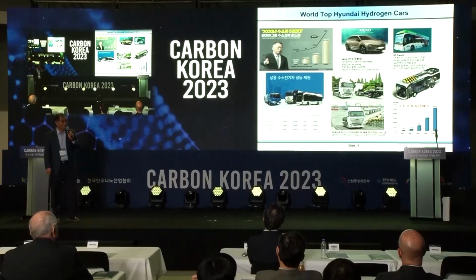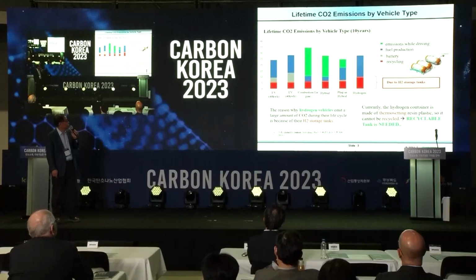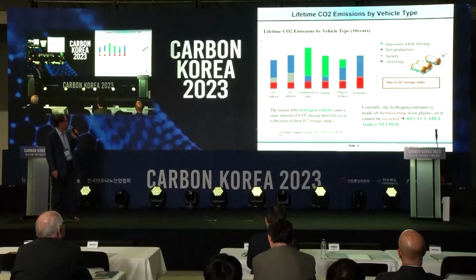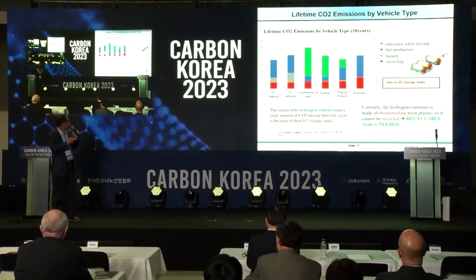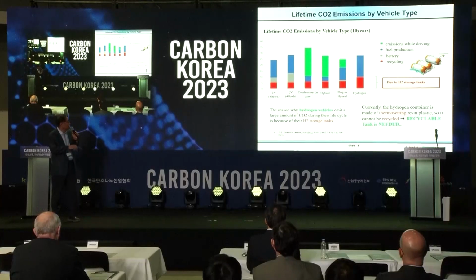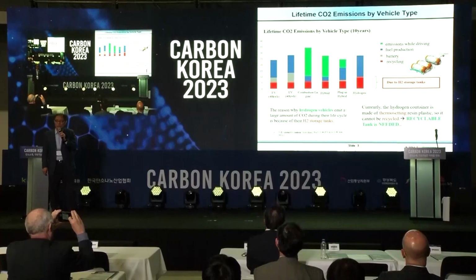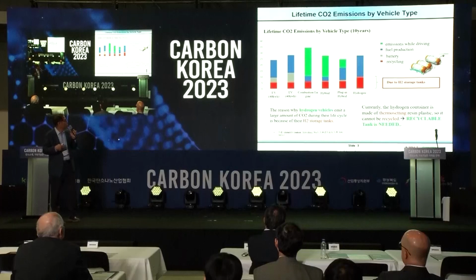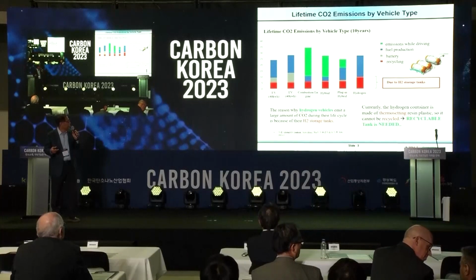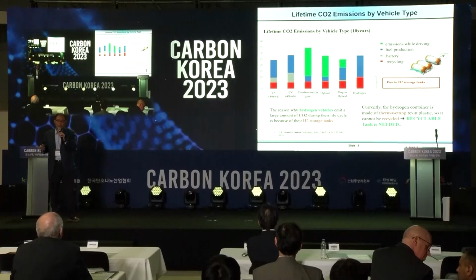But one of the main problems of the current hydrogen tank is the lifetime CO2 emission. If we check the lifetime CO2 emission by vehicle types, as you can see in the chart, we have many different CO2 emissions by vehicle type. The last column shows the total amount of CO2 emissions by the hydrogen car. The red color represents the amount of CO2 emissions due to the hydrogen storage tank, which is made of non-recyclable material.